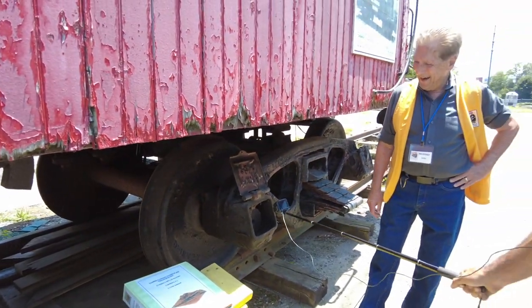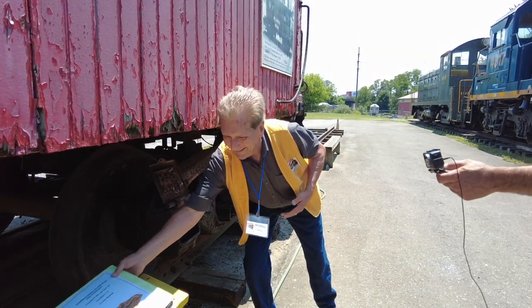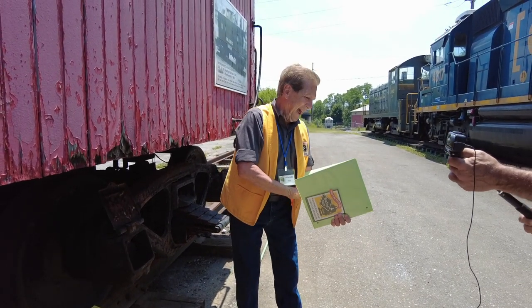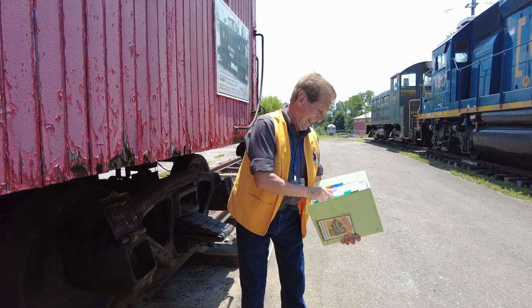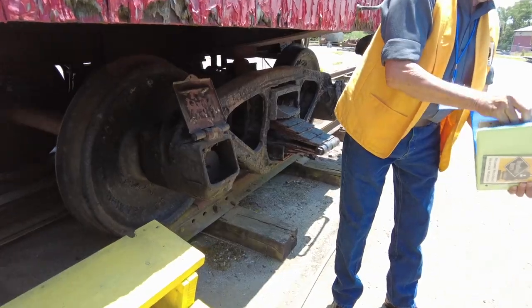Now, I'll tell you, a hand signal for this is... it's not that bad. It's bad. All right, let's see the hand signals. Here are the hand signals.